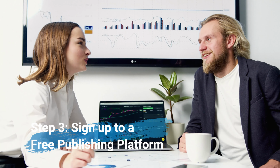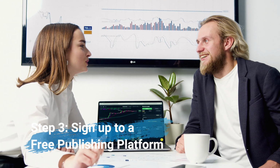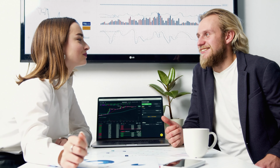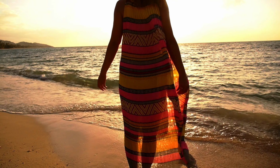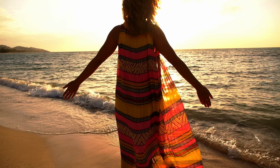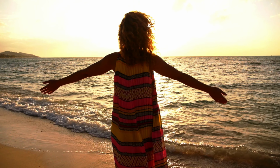Step 3. Sign up to a free publishing platform. If you're new to online publishing, you want to choose a platform that's easy to use and create content, and with an intuitive dashboard to keep track of your page views. Medium is an excellent platform to publish your first article. It works similarly to a social media website. You create an account and follow the instructions to start writing your first article.